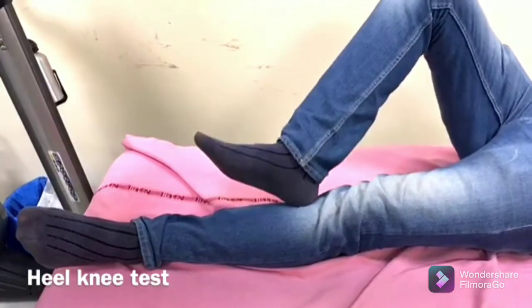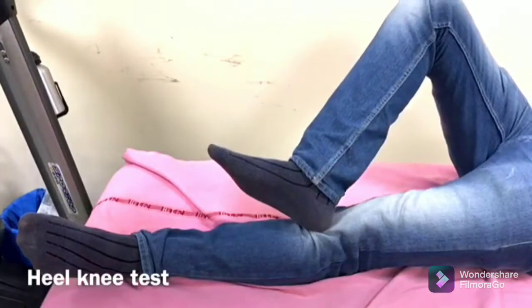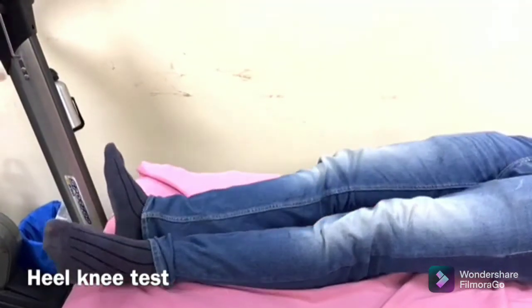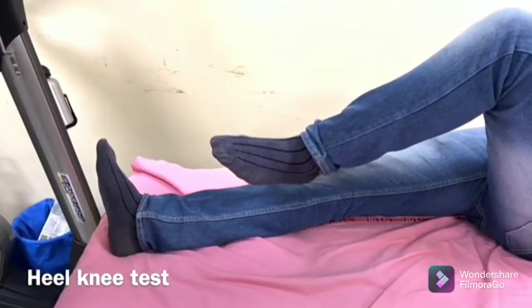Heel knee test. The patient is asked to place the heel of his leg on the opposite knee and then to slide it down the shin towards the ankle. In cerebellar ataxia, an irregular side-to-side series of errors in speed and direction of movement can occur.